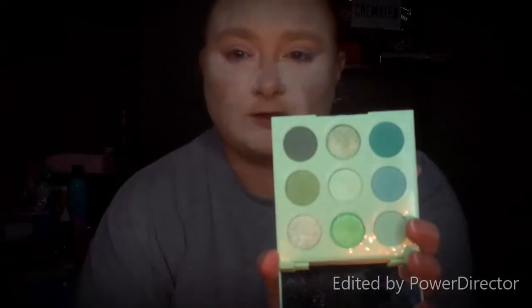Okay, so we have all of the face product on for our base, and we're going to go into eyes. Today I want to do a more like light look, so I'm going to go in with the Meant to Be palette from ColourPop. This is what the color story looks like. I'm also going to be using this single Super Shock shadow from ColourPop. This is Flux. This is a matte one.